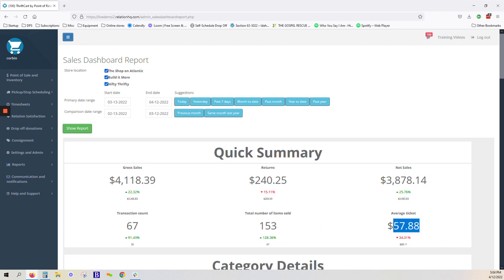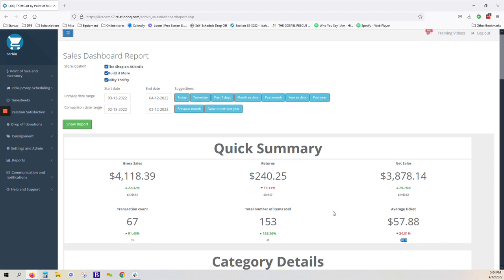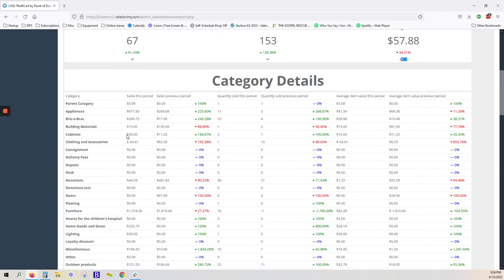Our average ticket, however, is down from $88.11. We can then see similar type of information by category. For example, we see that our appliances this period accounted for $677.50 of our sales, while in the last period it was $208.08, which is an increase this period of 225%. Our quantity was 11 compared to our prior quantity of 3 appliances sold, which is also an increase, in this case of 266%. The average item value was $61.59 compared to the prior period of 69, so the average item value is actually down 11%.